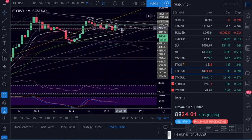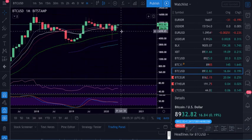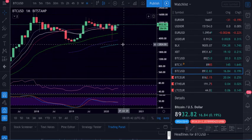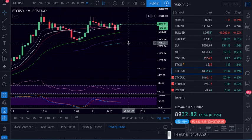If we start to come down, it's to those 21 moving averages, and if we lose this area, we have this 50 moving average here to buy, the 89 here, and the 100 here, also areas to buy if we crash.